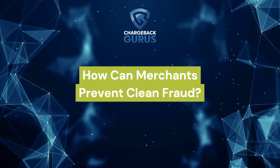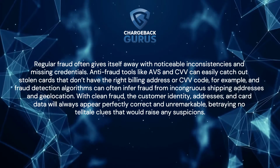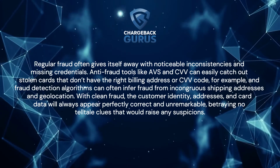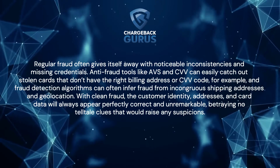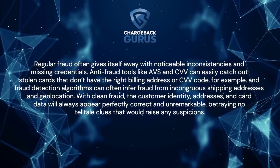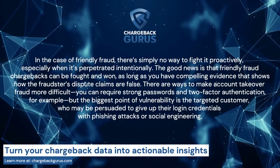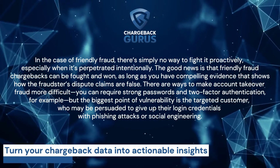How can merchants prevent clean fraud? Regular fraud often gives itself away with noticeable inconsistencies and missing credentials. Anti-fraud tools like AVS and CVV can easily catch out stolen cards that don't have the right billing address or CVV code, for example, and fraud detection algorithms can often infer fraud from incongruous shipping addresses and geolocation. With clean fraud, the customer identity, addresses, and card data will always appear perfectly correct and unremarkable, betraying no telltale clues that would raise any suspicions. In the case of friendly fraud, there's simply no way to fight it proactively, especially when it's perpetrated intentionally. The good news is that friendly fraud chargebacks can be fought and won, as long as you have compelling evidence that shows how the fraudster's dispute claims are false.